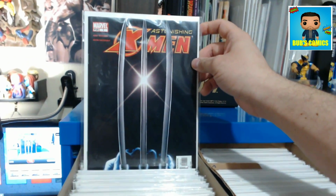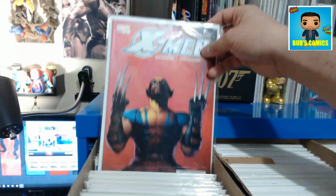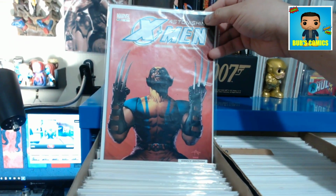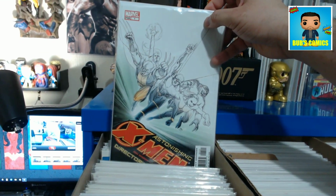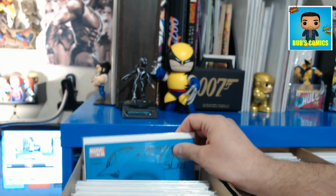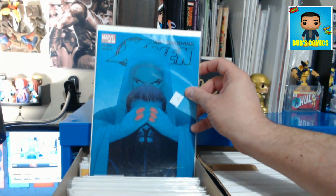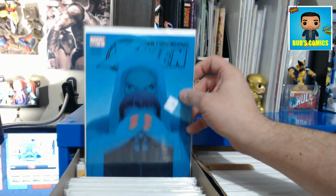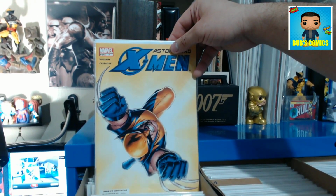There's Astonishing X-Men number 1. That's the A cover. Here's Astonishing X-Men number 1 variant cover. Pretty cool. The Astonishing X-Men number 1 director's cut. Joss Whedon and John Cassaday. This is one of my all-time favorite runs of any comics. Astonishing X-Men number 2. Astonishing X-Men number 3 is what's now a classic cover for this run.